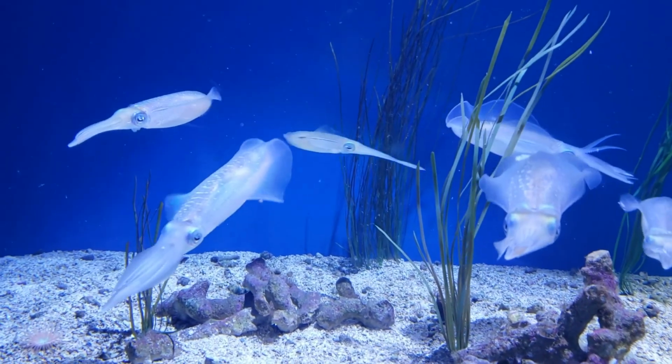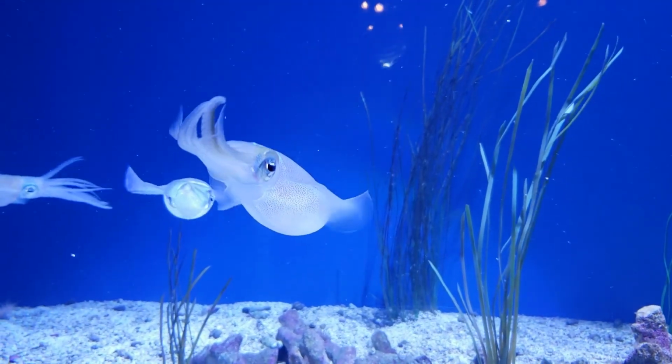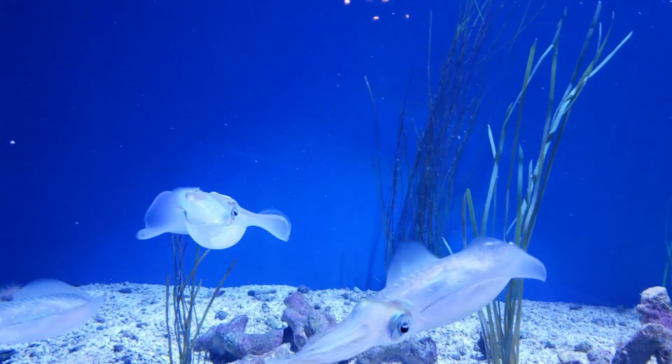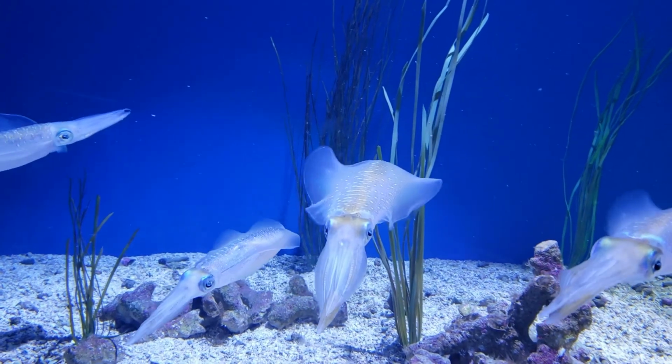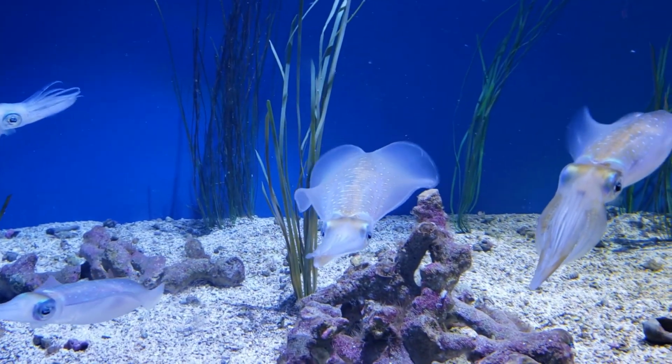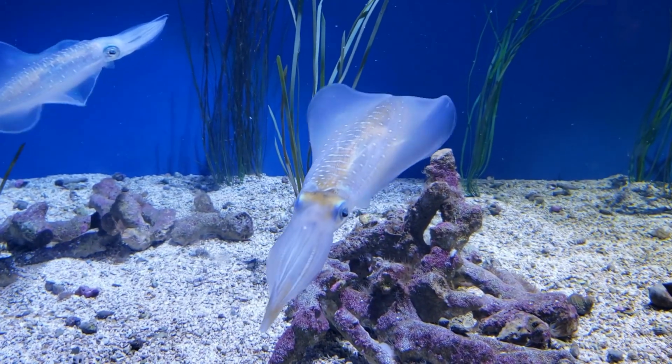And then these squid were like playing with me. They kept coming up to the glass and going back, coming up to the glass. It seemed like they were just saying, come play with me, come play with me. Believe me, if I could jump in a tank, I would have.